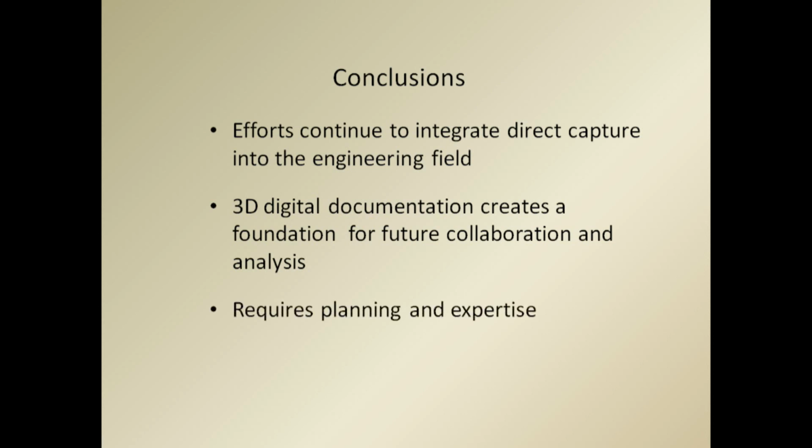But that's only going to happen if we have a good understanding of the technology and we make room in our planning for scanning and rescanning. And I think this is just the beginning.